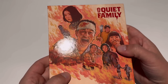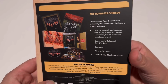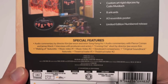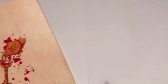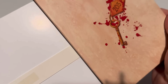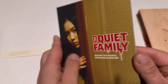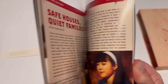The Quiet Family. Look at that. The artwork on this one is incredible. Let's flip it to the back. The Ruthless Comedy. This is a comedy? I thought this was like some kind of horror thriller or something. It's a comedy. There's music videos on here. All right. Ooh, I like that. Room 203 is like a horror comedy, slasher comedy. There's blood, obviously, and I guess that's funny. I guess it's funny nowadays when you got blood in your movie. It's just super funny. It's so funny, guys. People are dying.